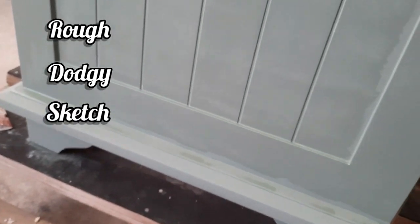I'm not as thrilled with how it's rolled on the sides. Oh, it's getting better as it dries, but it's kind of, yeah, I think I might brush the sides, see how it goes.